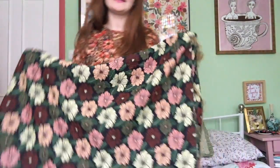I did see somebody at the fair who was wearing a Tilly and the Buttons Clare dress in this, and it's adorable, but I just do not need another pinafore dress in my life. I mean, I have enough to last me for a very long time. So yes, let me know what I should do with this.